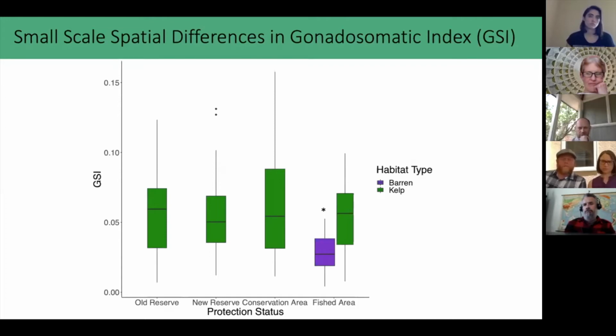towards their reproductive system. However, what's really interesting about this finding is that those urchins in the barren area were just 15 feet away from the urchins in the kelp area of the fish zone. So that makes us wonder why those urchins wouldn't just move to find food.